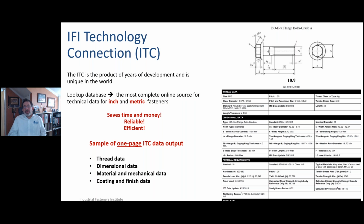So the output, when you select a part and you say, I want a part of this size, this length, this grade, this strength level, it will spit out one sheet in a PDF format that looks like the sheet on the screen that you have over here. And it will give you all the information that you need for that part.